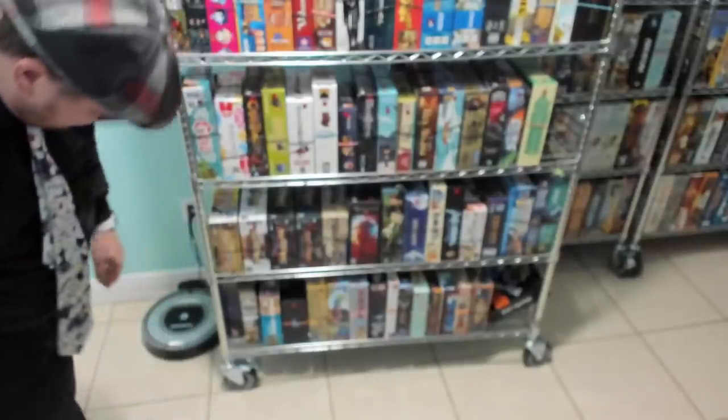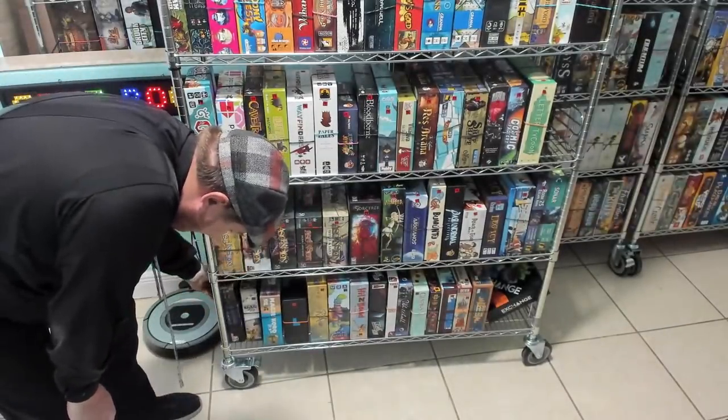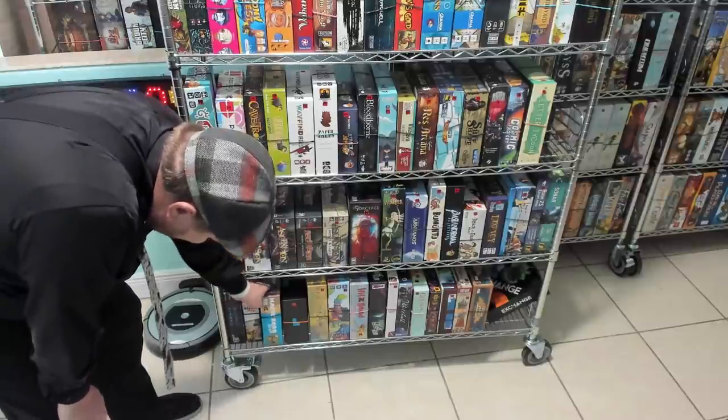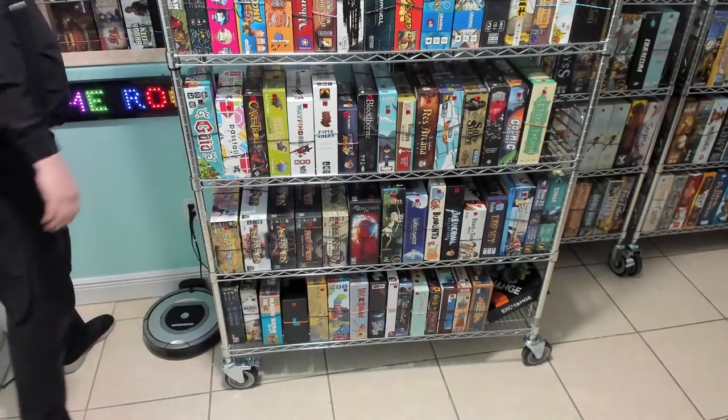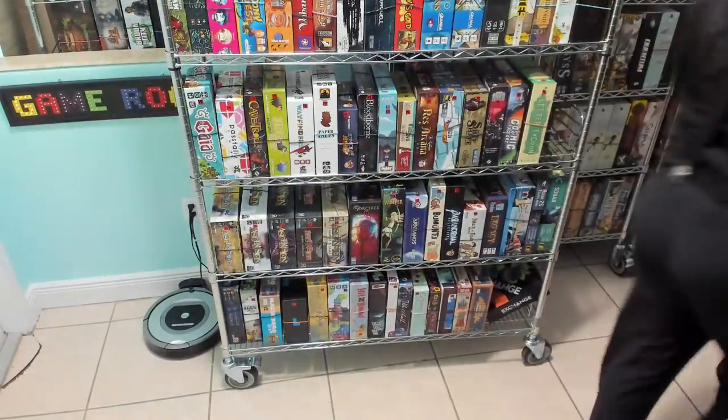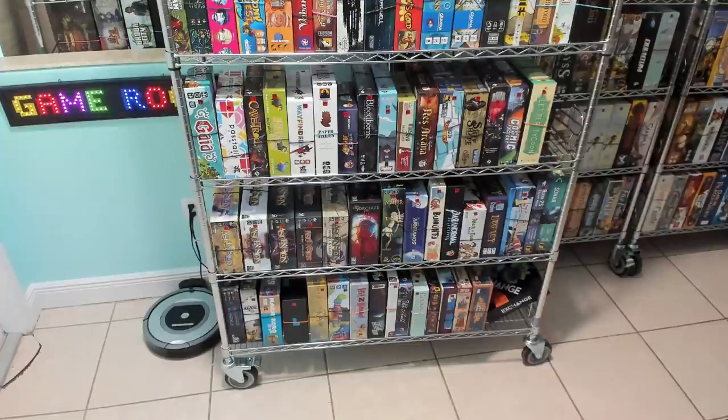All right, bottom shelf, Race for the Galaxy. Look how sad Race for the Galaxy looks all by itself down there. Taxi Derby, Machi Koro, Project L. Project L should probably go on the welcoming game shelf. Let me see if there's room for it. Zendo off that shelf. I'm going to put Project L on that shelf instead.